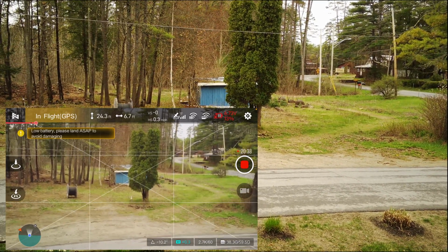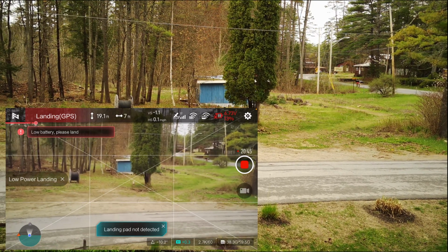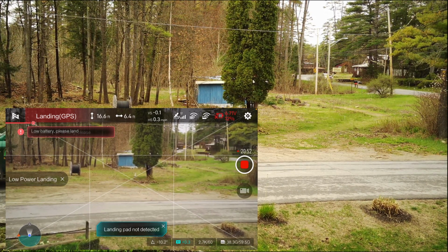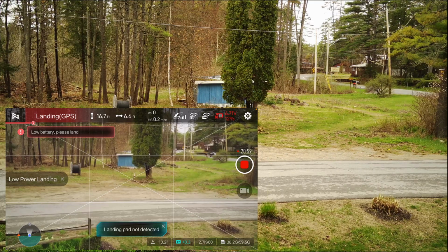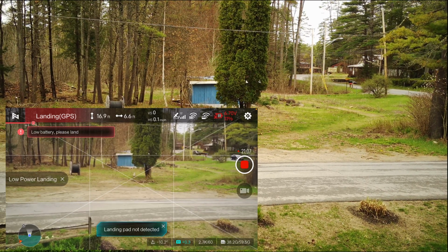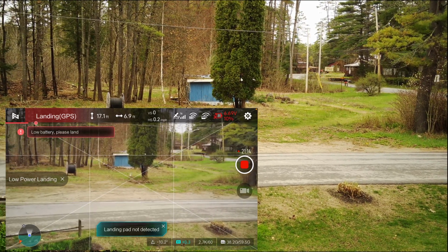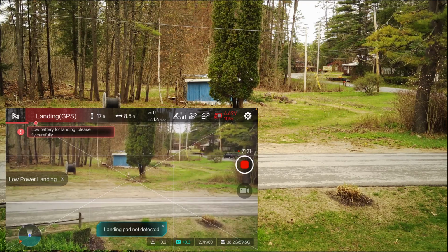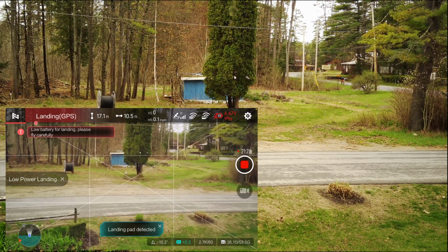Now we're kind of in what I like to call our emergency battery. Anything below 15%. Low battery, please land. Now it's trying to land. Not gonna let it land. Low battery for landing. Please fly carefully. We're 12% battery in 21 minutes. Going quick now, 11% battery. 10%. 9% now.